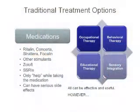So what are the typical traditional treatments? Well, you've got medication. Everybody's heard of medication. That's what most people think are their only choice. You've got Ritalin, you've got Strattera, you've got Concerta, you've got Adderall. All of these are various stimulant medications that increase the activity level of the brain as a whole.